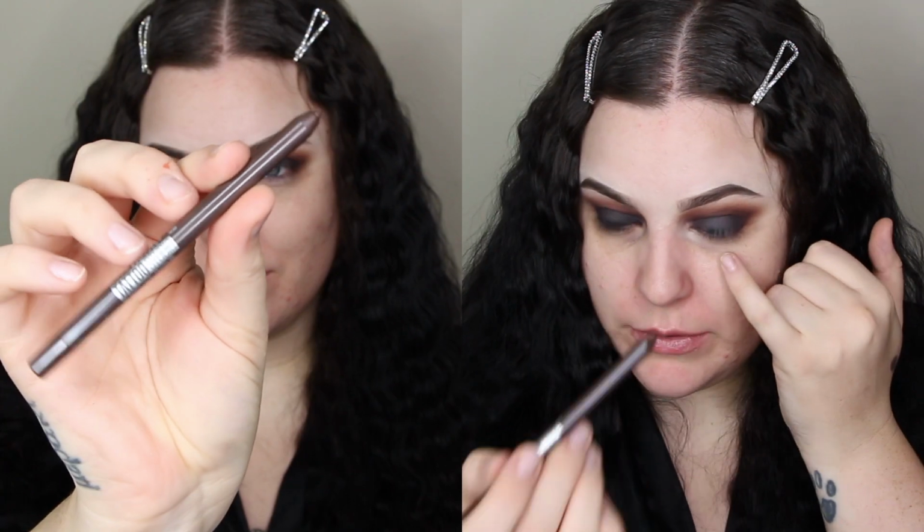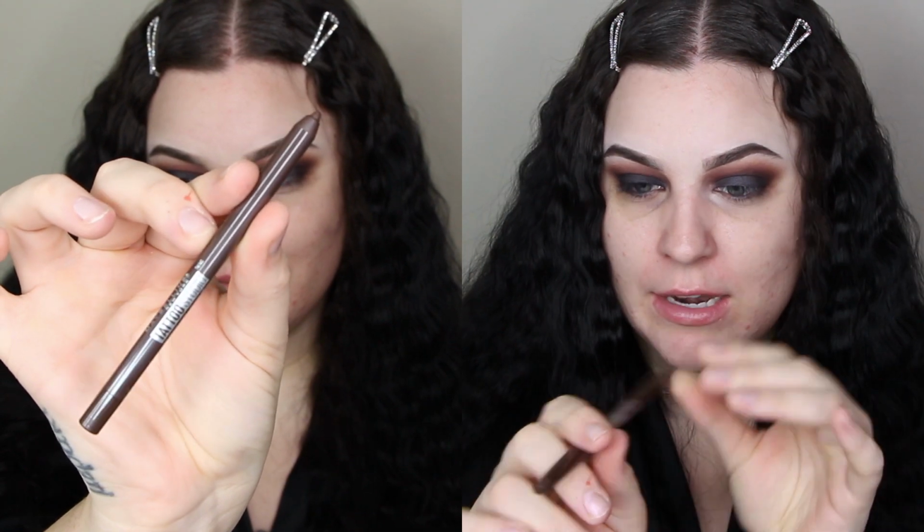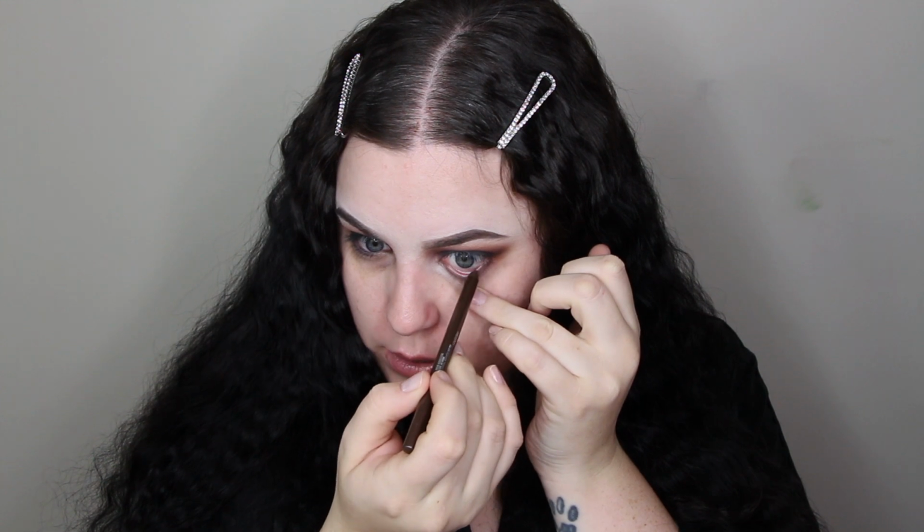I mean, we got a little bit of fallout here, but that's because this black, again, is not matte. It has a, I don't even know how to describe it. Wow, okay, what's happening? Ooh! Now, I'm not gonna use black. I'm gonna be using this Tattoo Studio by Maybelline in 910 Bold Brown, and that's what's gonna go into my waterline, and I'm gonna smoke that out.